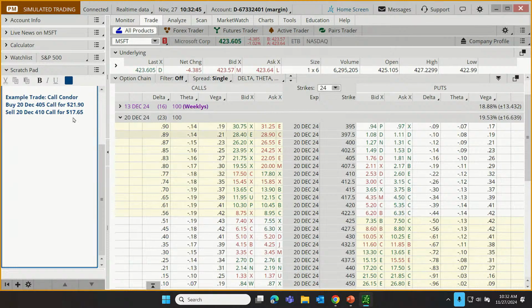So what does this do for the trader? What they're doing is they're spending a net debit here, spending 21.90 and then receiving, and these are estimates obviously, if and until an order fills, but if we spend 21.90 and then receive a credit of 17.65, what's the net cost there of this portion of the trade? About, what is that, $4.25? $4.25.